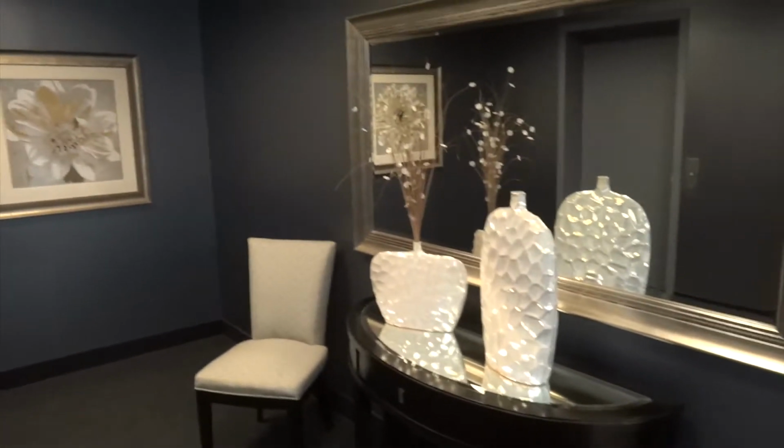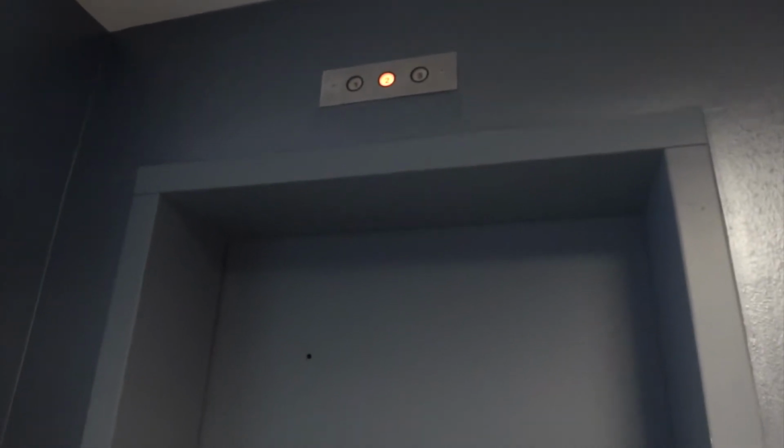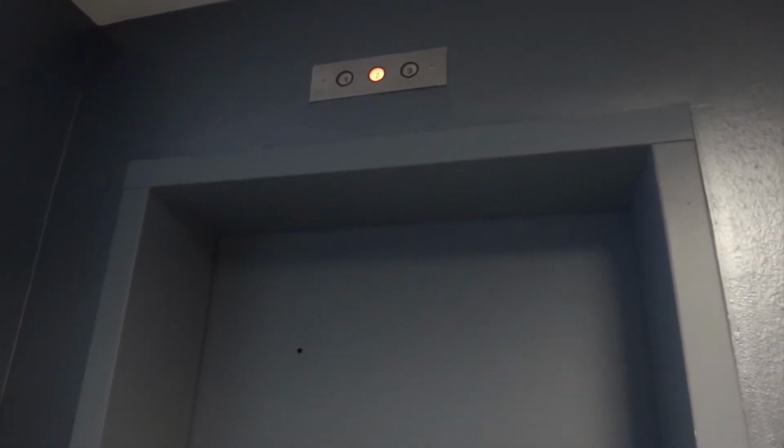Very nice little lobby up here. It's a lot busier than it was back when I rode these in the early 90s. Yeah, it's coming up from 1, 2. Like I said, I'll show you why.